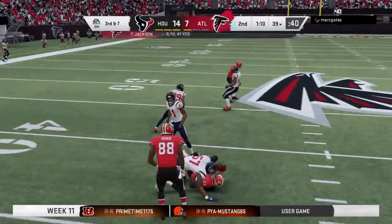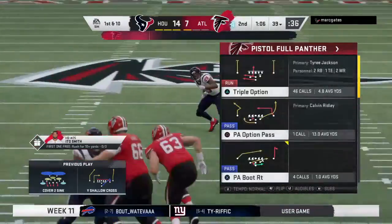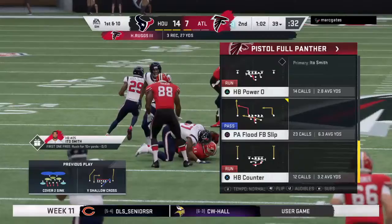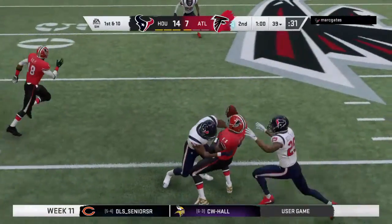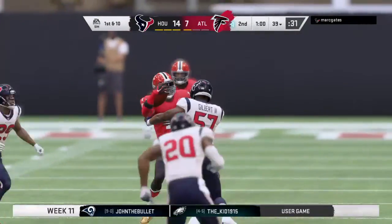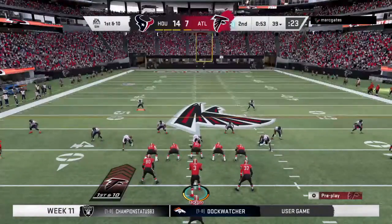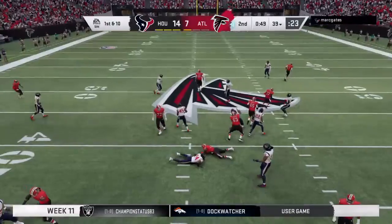And this time he's got the hookup. It's complete. And he gets this one just shy of the 40. They'll mark him down at the 39. 17 yards and a first down for Atlanta. This quarterback now 5 out of 10, 50% throwing it. Not so hot, but he does have a first down.